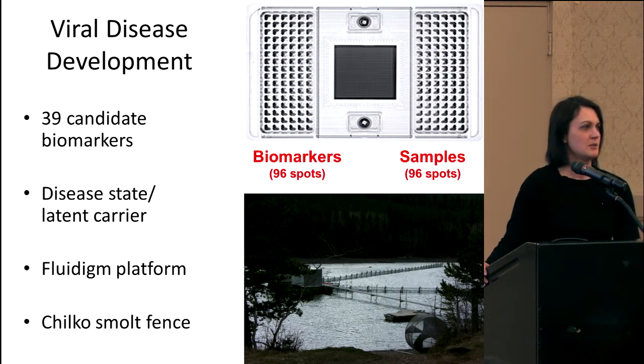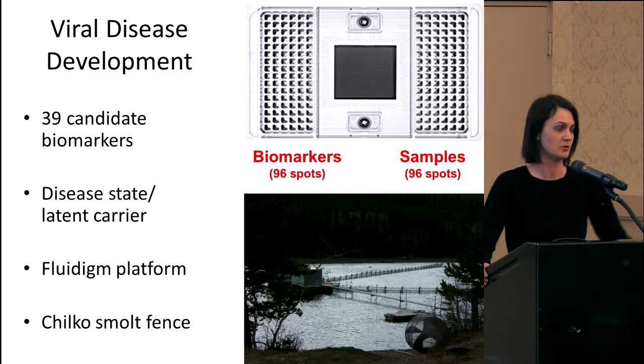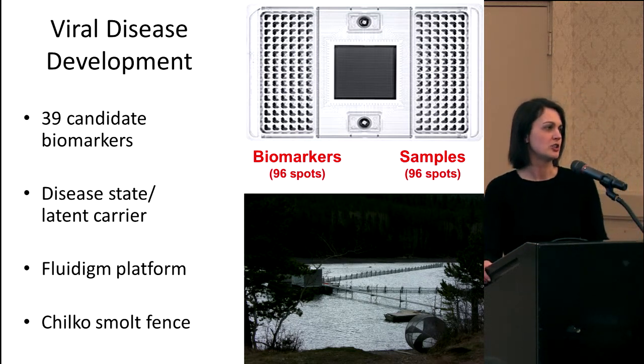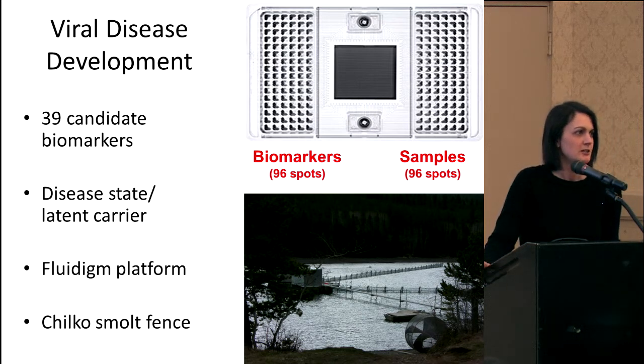For sockeye salmon, there were 39 candidate biomarkers that can separate a disease state, where the pathogen is present and the sockeye is showing a genetic response, from a latent carrier, where the pathogen is present but there is no genetic response.